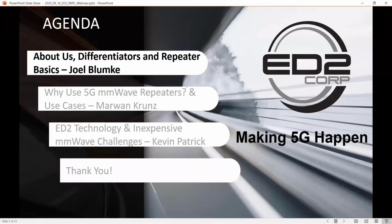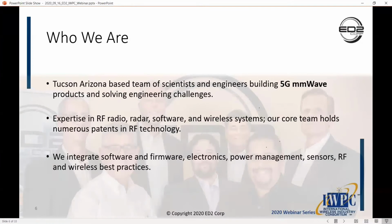So jumping into the agenda, I'm going to do a brief description of who we are, a little bit about the differentiators, and then talk about some basics. Then Marwan's going to get into some of the use cases and why we want to use 5G millimeter wave repeaters. And then Kevin's going to dive down into some of the technology that we're using here to make our repeaters. The goal here today is to share as much as we can without getting into an NDA situation. So hopefully we're going to present something that's going to be a little bit different for you guys.